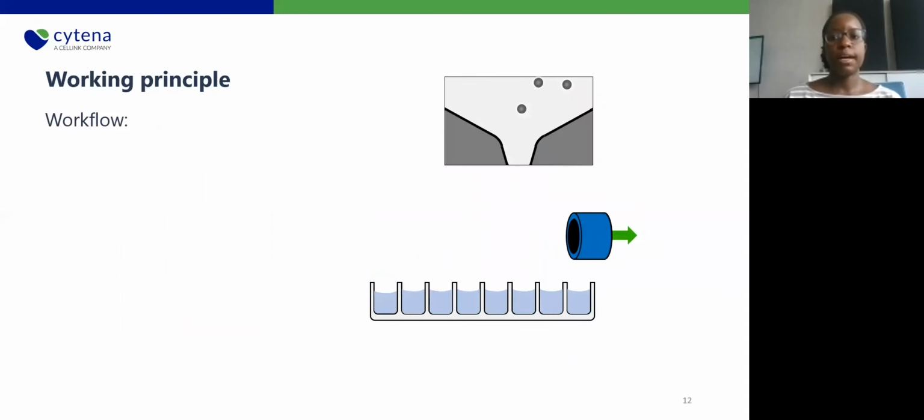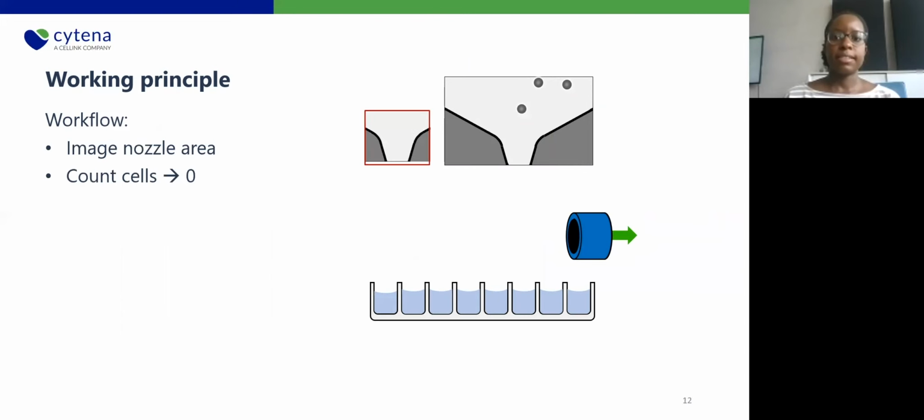With the next few slides, I will explain the single-cell dispensing principle in some more detail. So the automatic detection algorithm analyzes the nozzle area. In this case, there's no cell present, so the shutter is set on, and the ejected droplet is sucked away. All the cells in the chip move closer to the nozzle.